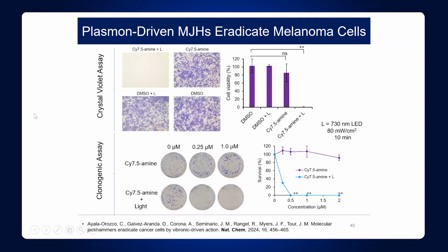So you can see what happens: if you just take the size 7.5 amine and put it with the cells, nothing happens. If you take DMSO with cells, nothing happens. DMSO and light, nothing happens. You take the size 7.5 amine, one of these molecular jackhammers, and light, boom, the cells are just gone.